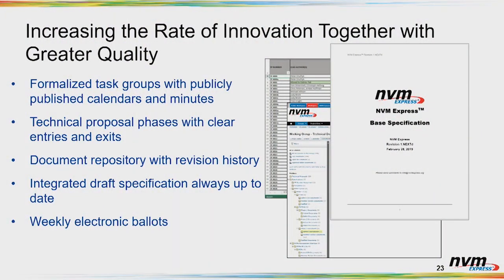So NVMe has grown over the years. We started off as a scrappy little organization defining a PCIe interface, and now it's the new language of storage. Much in the same way that companies transform as they go from a startup to a mid-sized company to a Fortune 500 company. You can't run a Fortune 500 company the way you run a 50-person startup. You can't run an organization like NVMe today like you did when we first started. So we've made a number of changes. First is we've moved to the task group structure, which will allow us to improve the throughput and keep everyone in sync. The second thing that we've done is we've created formal technical proposal phases.